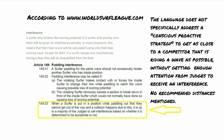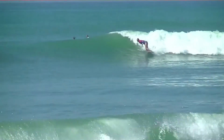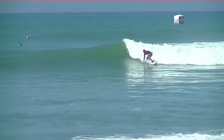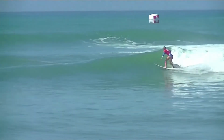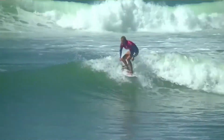I would suggest and recommend that surfers paddling out should not be within 20 feet of the surfer and ideally not following the line of the wave. Any ripple in a wave is going to affect wave quality. And in competition, this is respected when we're talking about jet ski assist. The paddle out is seldom looked at in terms of disturbing the wave quality.